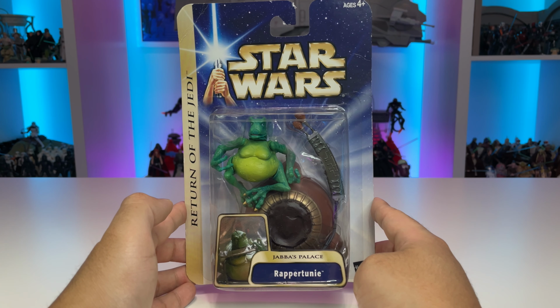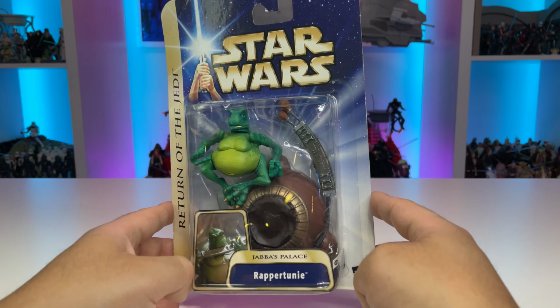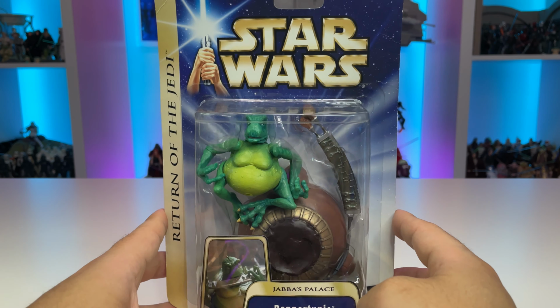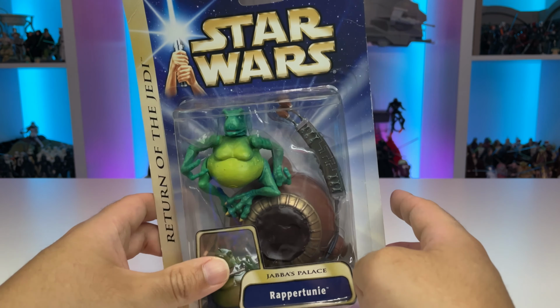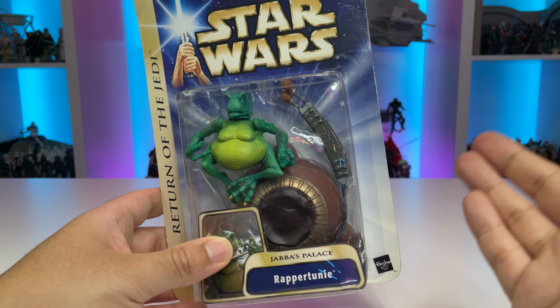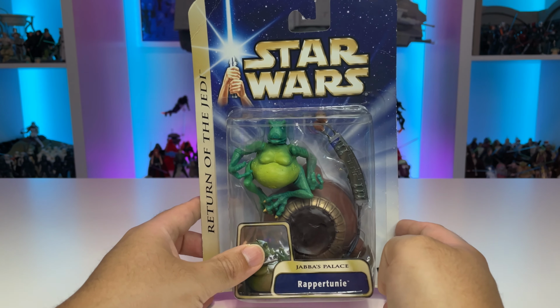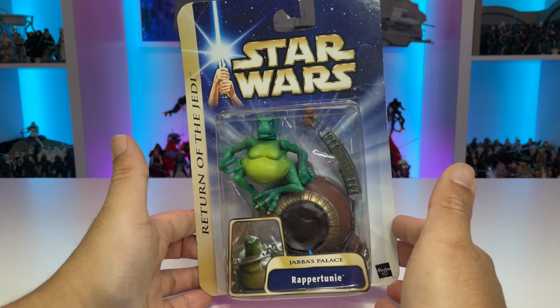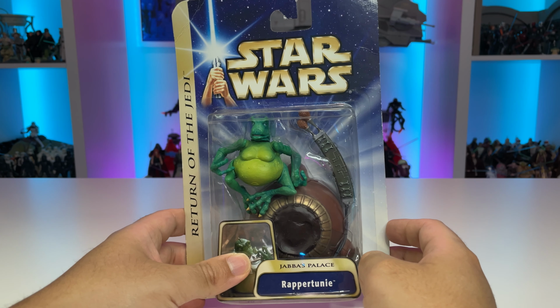And moving on, we have the final member of the band that I needed, and it is Rapper Tooney. A cool alien, no doubt. I know some people aren't a fan of the special edition and that new song, but you can't deny that this guy's kind of cool. He comes with this interesting space harmonica thing that he plays, and he's got that little thing that he sits on, and yeah, it's a good one just to have in your collection, even if you don't care for the special editions that much. Can't deny this guy looks pretty cool.